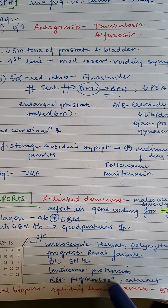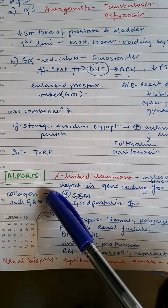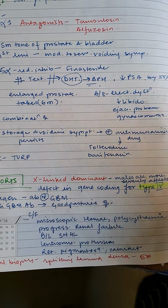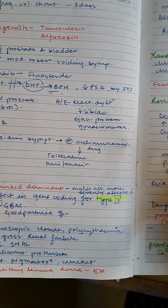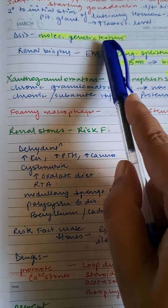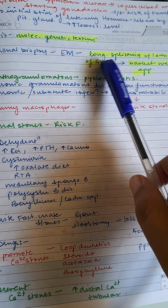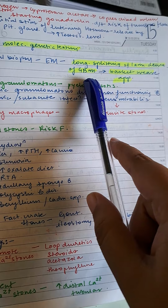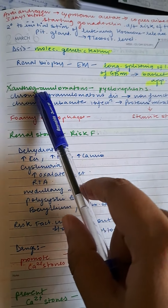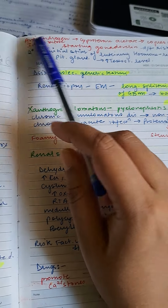retinitis pigmentosa and cataract. Then renal biopsy: in Alport's you will see splitting of the lamina densa. Diagnosis is through molecular gene testing and renal biopsy. Electron microscope, I told you, shows splitting of the lamina densa of the GBM, that gives a basket weave appearance. Okay, then these are separate entities.